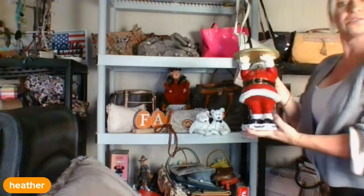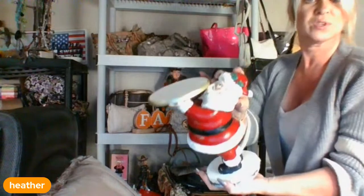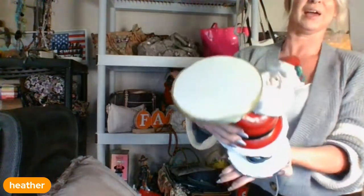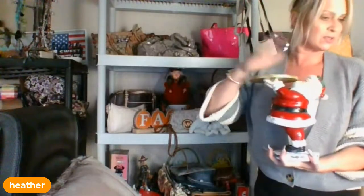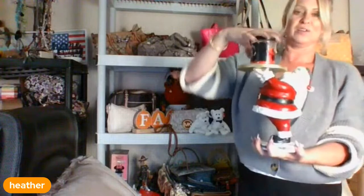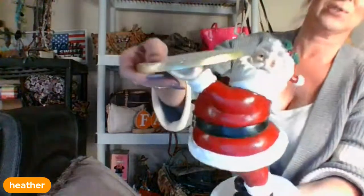Still have this little guy. Someone's going to get him. Buy it now of $18. I mean, look at that. But you can put, like Jedit mentioned yesterday, your little candle on it. Or like a little tray of cookies for Santa. But he is adorable. Look, he's winking. He's a nice size, too.